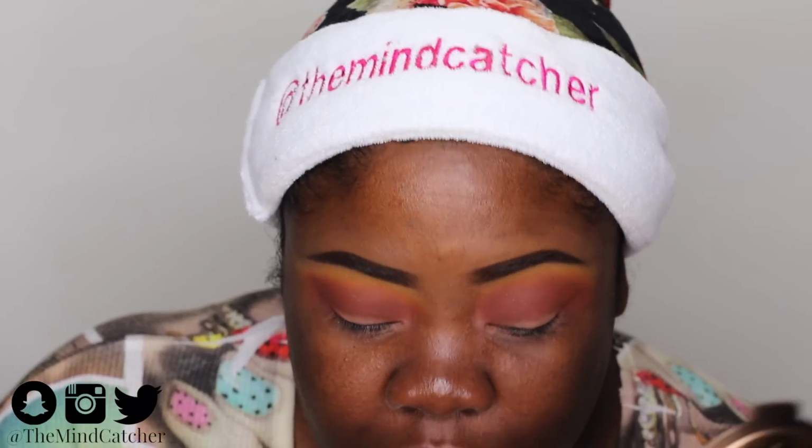And I go back into my transition shades around it. Okay, so I'm going to use, I think, the same concealer. No, I'll use the NYX Skin Base to cut my crease a bit. This is definitely not going to be soft glam today. So we're going to cut our crease. I'm using a Bodyography Pro Angled Liner Brush.